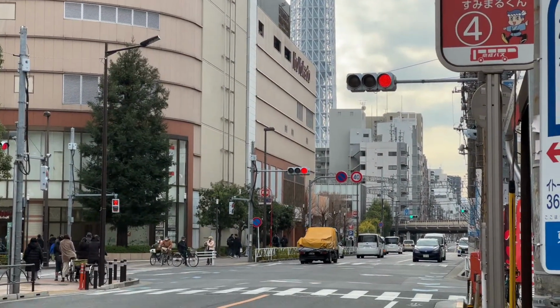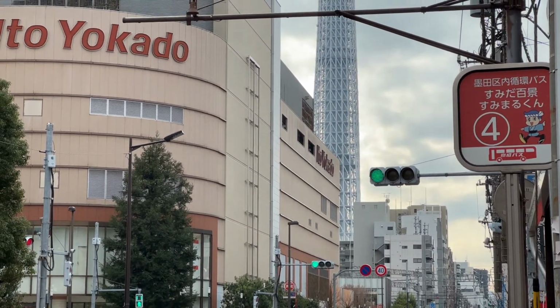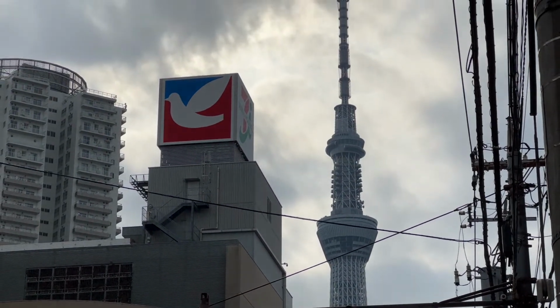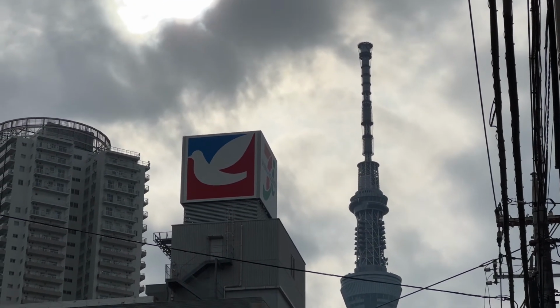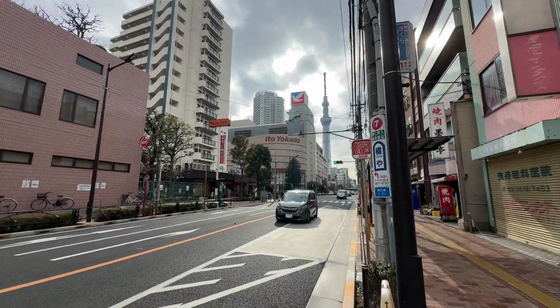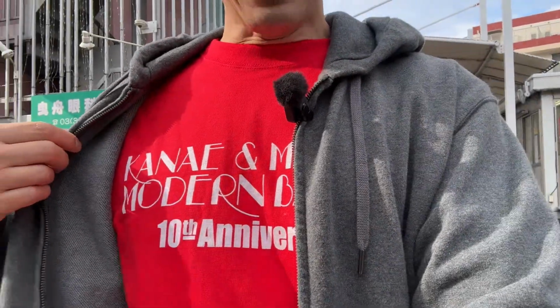I'm gonna pan up and show you from street level, past the Ito Yokado here, which is a supermarket chain. 643 meters of it. I think that's what it is. It's kind of warm today, and I'm here for a reason. I'm not just here to film the neighborhood. Here, you see I got this red t-shirt on. It says, Kanai and Megumi Modern Ballet, and I'm filming my wife's video performance today.